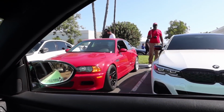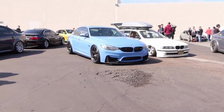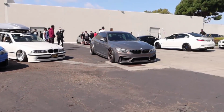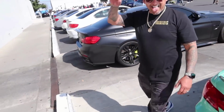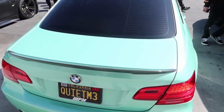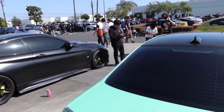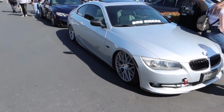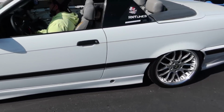Look at this E46 though. Sheesh. Damn, that F80 is so clean. That one too. That color is crazy. We made it. There's so many people. What's up, bro? How are you? Good, dude, there's so many BMWs. Dude, it's sick. It's like Bimmerfest. For real. Already a bunch of you guys saying what's up, which is super dope. Damn, dude. E36, M3.